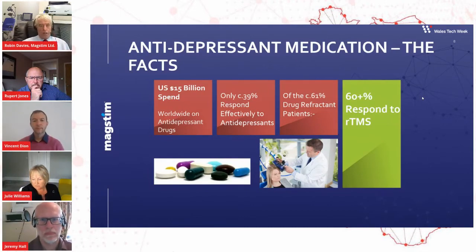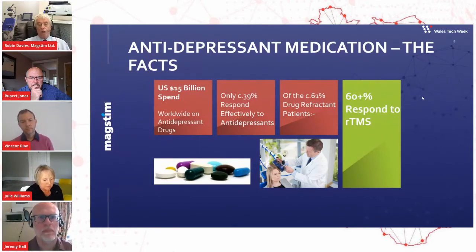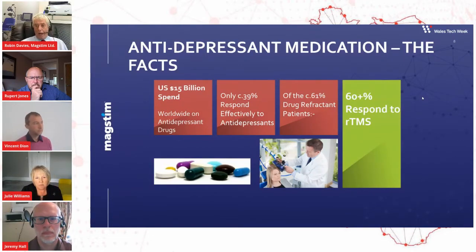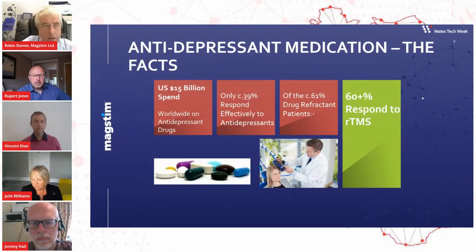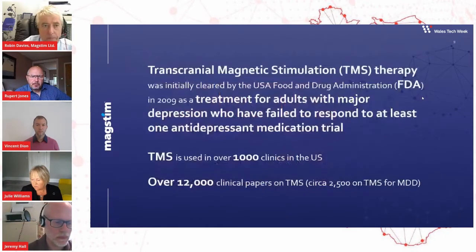Of the 60+% of drug refractant patients, around 60% respond very positively to rTMS. And of that 60% response, about 60 to 80% of those will go into remission, which is quite a staggering fact. So there is a huge opportunity for TMS as a treatment for depression.